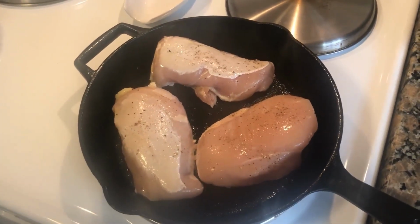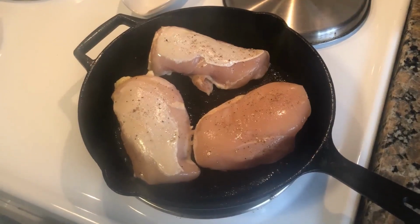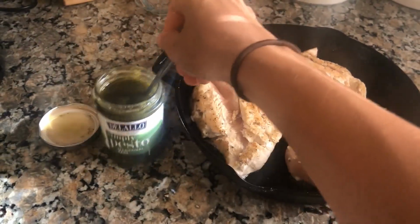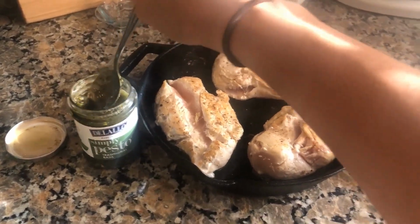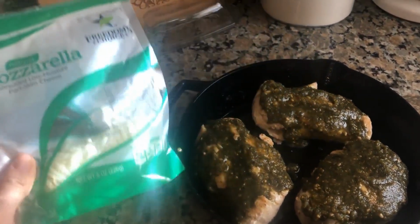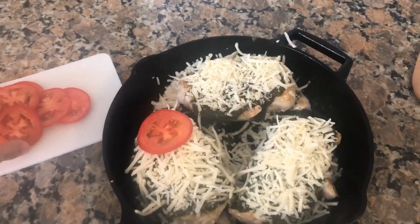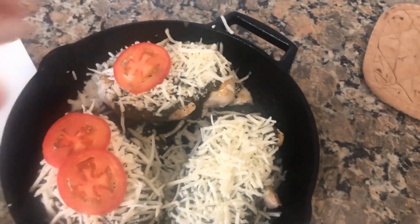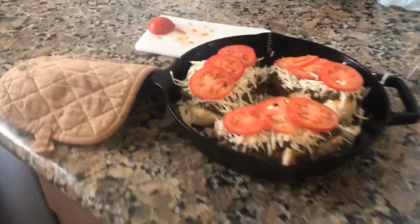So first I'm just gonna sear 3 chicken breasts just in some olive oil, a couple minutes on both sides. And now I take it off of the heat and I'm just gonna top each breast with some pesto sauce, and I'm just gonna use up this full jar. Then I'll sprinkle each breast with some cheese. You can use sliced cheese, I just have shredded. And now each breast will get topped with 2 to 3 tomato slices. And now it's gonna go in a preheated oven of 350 for 30 minutes.